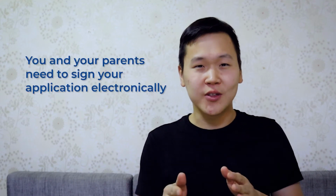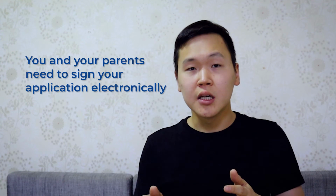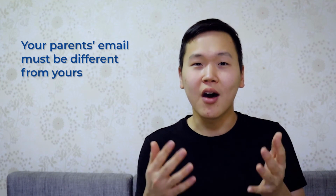At the end of the WASFA application, it is very important for you to sign it electronically. Then, you need to invite your parent to sign it via email. And your parent's email must be different than yours, obviously. Be sure to enter their email address very carefully. This is basically how they will be contacted to sign your WASFA.